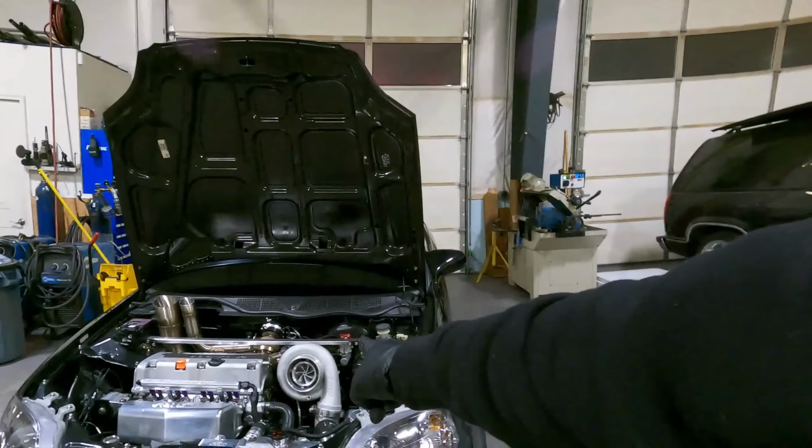Nah, just kidding. You guys like the 58 we're rocking? Dude, this thing looks so tiny, bro. We're so used to using the bigger turbos.